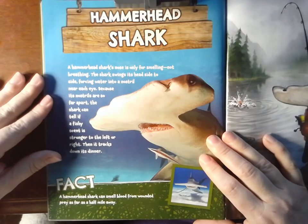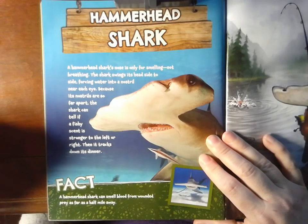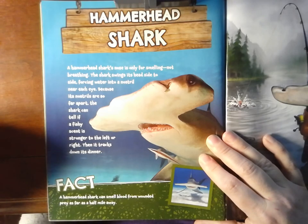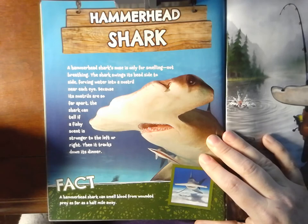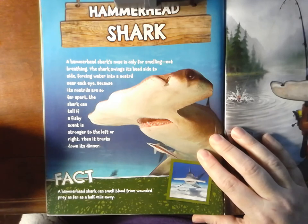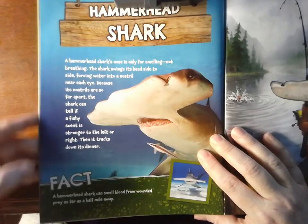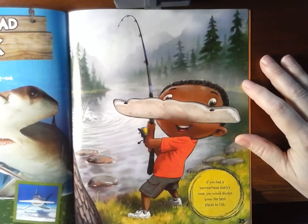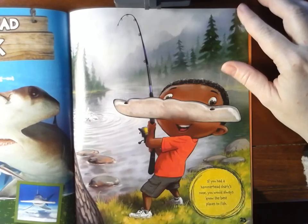Hammerhead shark. A hammerhead shark's nose is only for smelling, not breathing. The shark swings its head side to side, forcing water into a nostril near each eye. Because its nostrils are so far apart, the shark can tell if a fishy scent is stronger to the left or to the right. Then it tracks down its dinner. Fact. A hammerhead shark can smell blood from wounded prey as far as a half mile away. If you had a hammerhead shark's nose, you would always know the best places to fish.